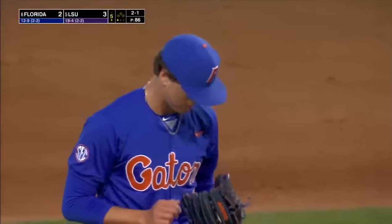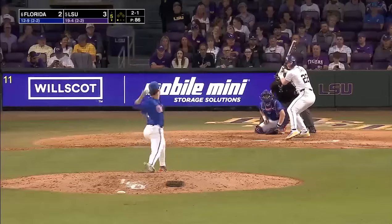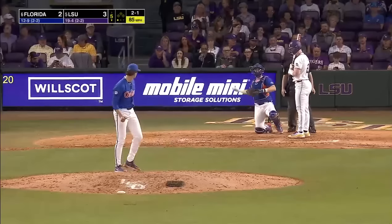One out, one in on Mac Bingham's line drive home run into the left field bleachers, his fourth of the year. LSU leads 3-2.